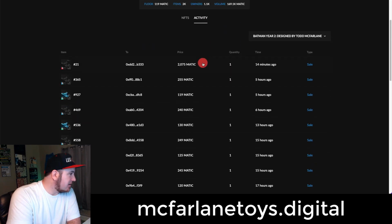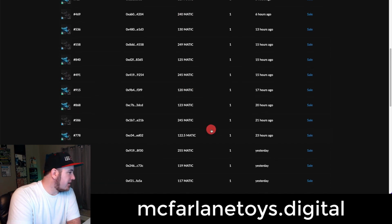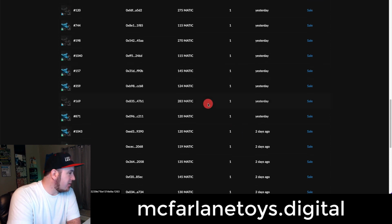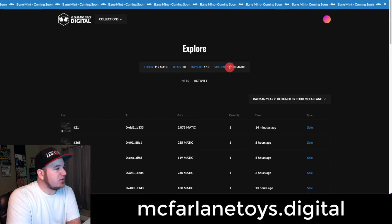And you can look in activity. There's been sales at various tiers for these. The black and white non-signed has been selling for around 240 Matic. The blue has been selling for around 120-ish. And then the signatures, we've had some big sales. So 2,000 Matic was the most recent sale here. If you scroll down, the blue one had a 1,100 Matic sale. So a lot of interest in the project so far.